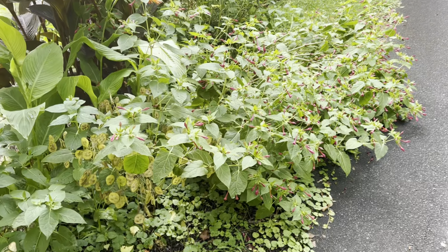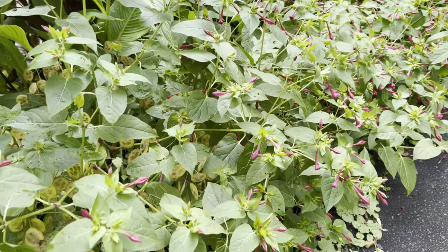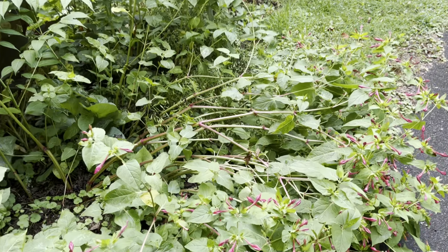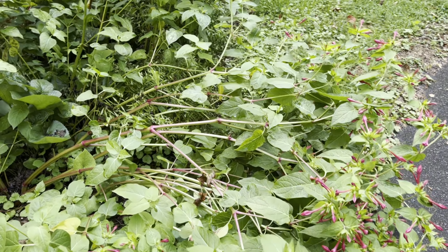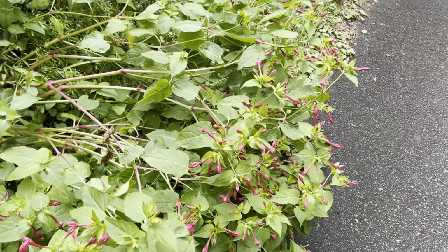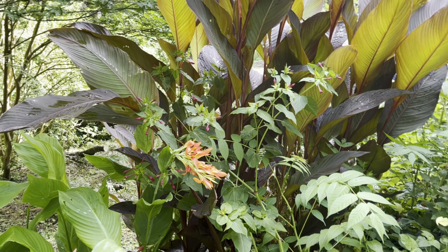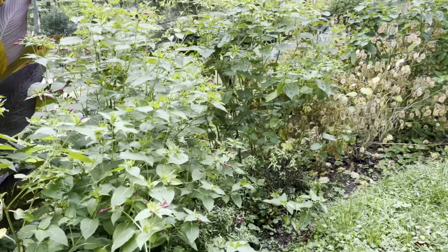and this plant, the name escapes me at the moment, but it has gotten really tall this year. Look at that. It's about 3 feet 6 inches tall, and it's so heavy it's fallen over. We just had some rain. Oh, we do have a canna blossom here. Whew, hot. So this is about twice as tall as it was last year.